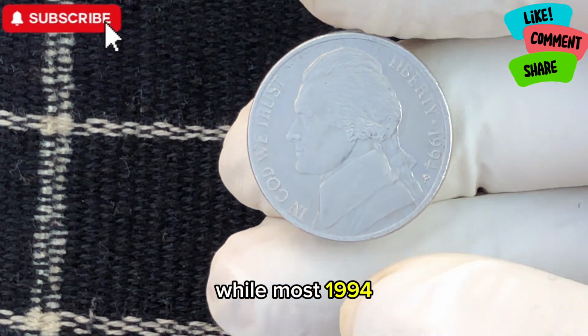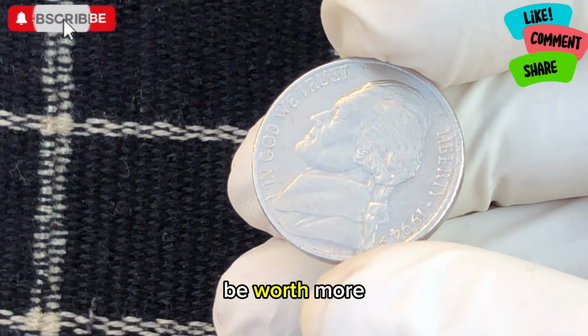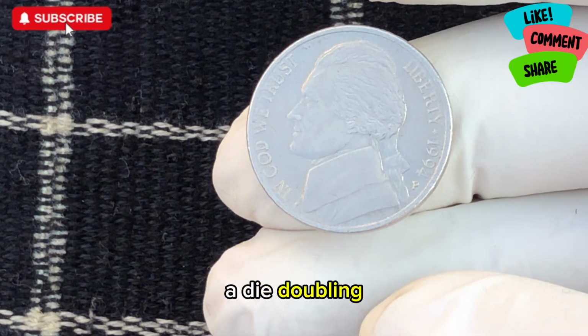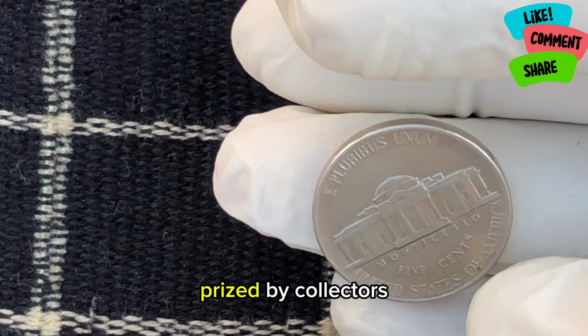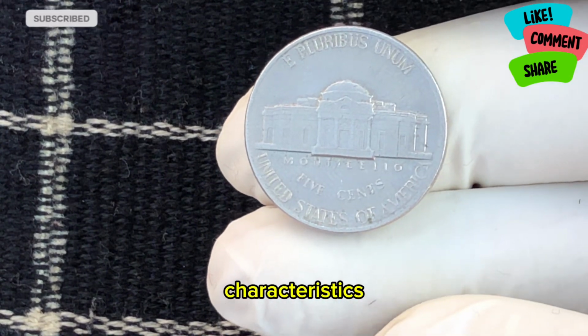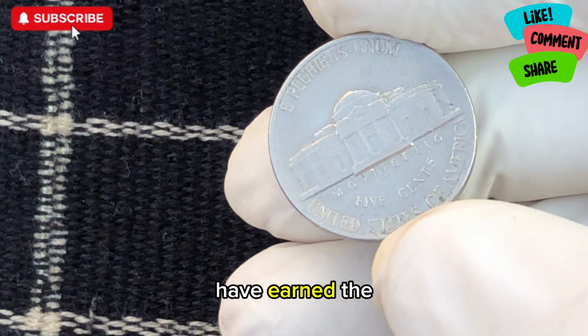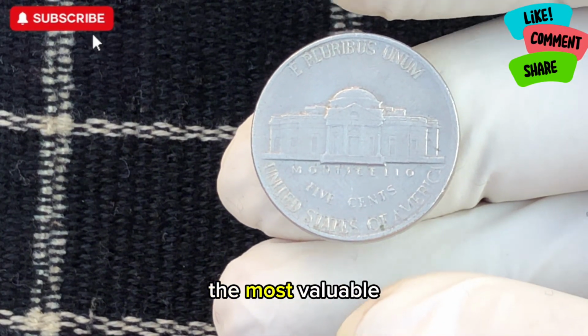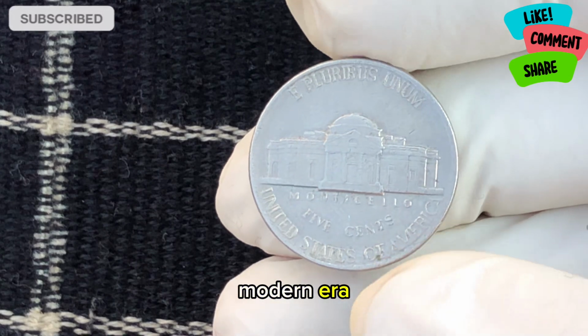While most 1994 nickels will never be worth more than their face value, the few that were struck with a die doubling error have become highly prized by collectors. Thanks to their rarity and unique characteristics, these error coins have earned the 1994 nickel a spot in the history books as one of the most valuable nickels of the modern era.